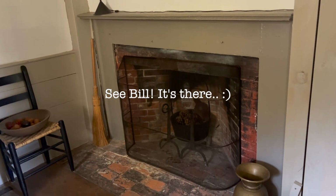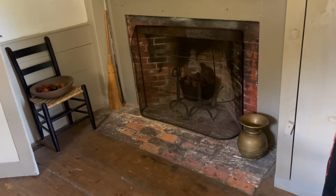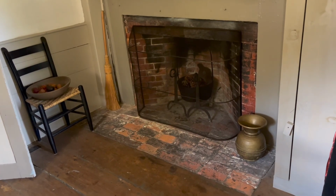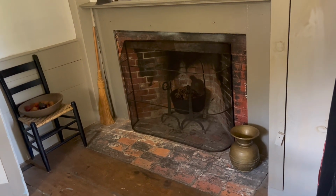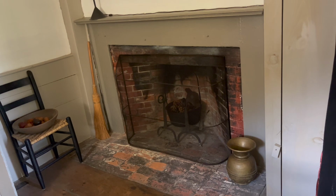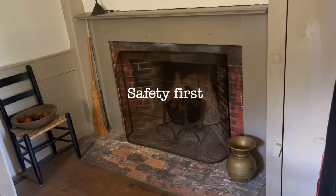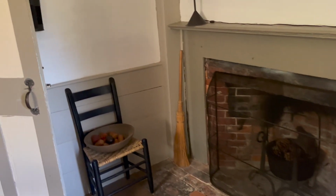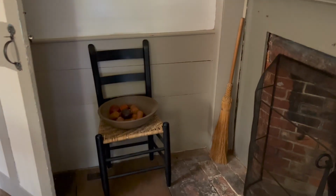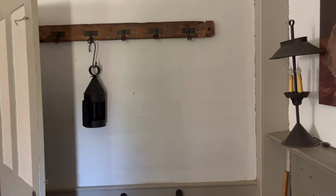Now, I was thinking of moving the spinning wheel in front of the fireplace. I still might, but I'll tell you, I like to keep the fireplace clear in the fall because we do like to have fires, and there's not too much you can have around there if you are having a fire. Plus, I'm kind of getting into this look right here of this chair and that little lantern.